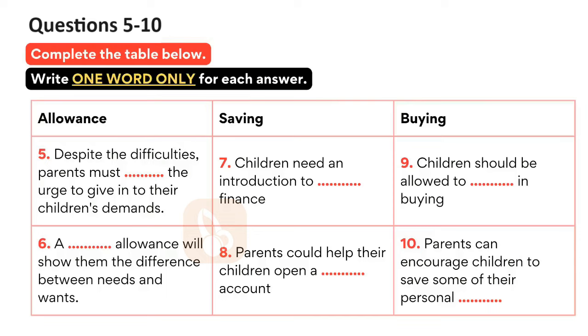And parents could also promise to help by saying that they will pay the rest if the child, at the end of their period of saving, still does not have enough.